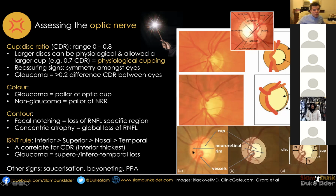And peripapillary atrophy. You'll see that usually around the optic disc. So you'll have basically really ganky looking retina, okay? And that's peripapillary atrophy. It'll look just bad.